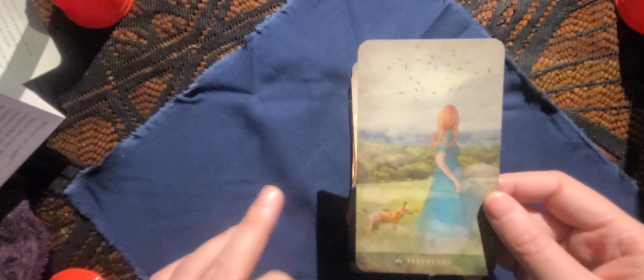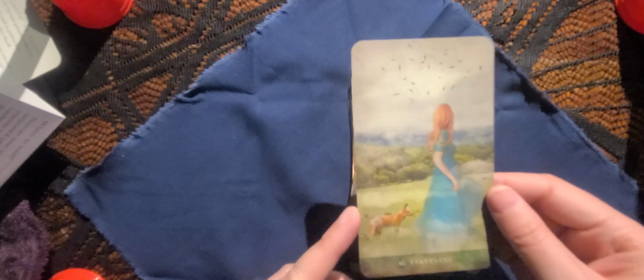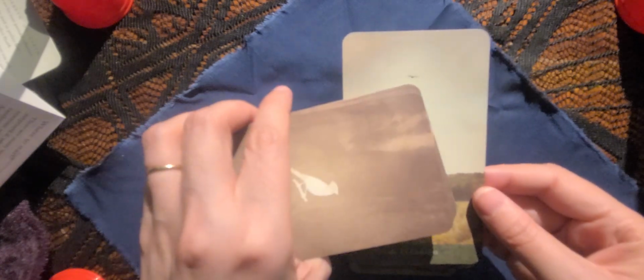She's moving forward, she's traveling, she's learning from the birds that there's chaos sometimes, that you just have to travel through it. That's part of life. The Clearing is right there in the illustration, you know, not much, just the bird right there. So you have that freedom, that clearing.